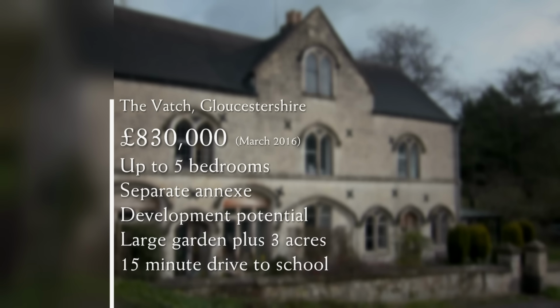This fabulous converted coach house offers Mickey a project she could really sink her teeth into. There's plenty of room for visiting guests to stay, lots of entertaining space, and that separate annex. What's more, there's a large garden for Tom and the dogs, and it's within walking distance to the pub in Slad, and it's just a 15-minute drive to Tom's school.